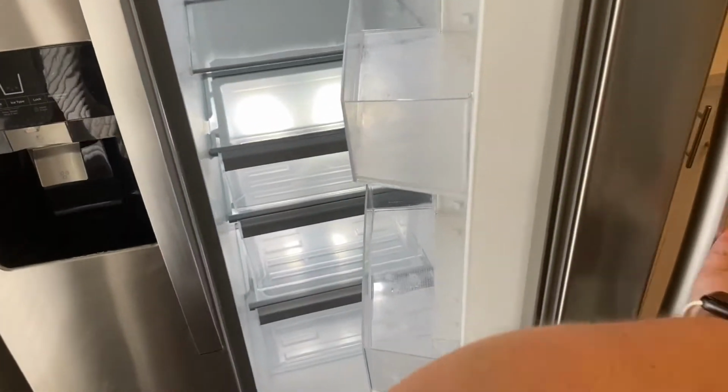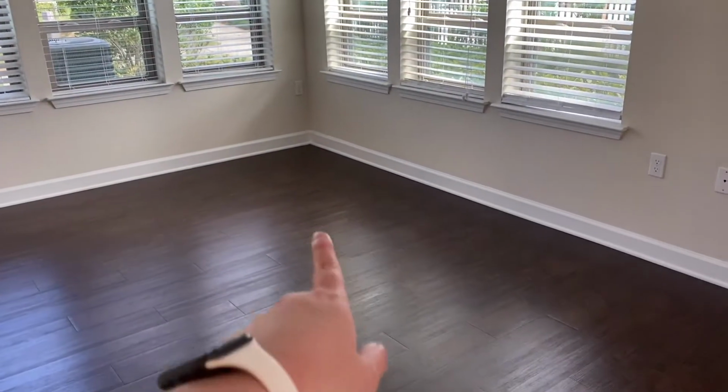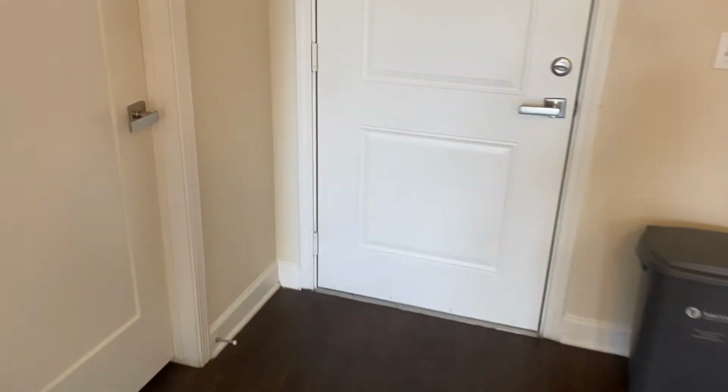Here's our fridge. Nothing in it yet. And then from the kitchen is the living room. Oh, but let me show you the pantry. There's a pantry right here. And then the living room. I think the couch is gonna go right here and then the TV there. But off the front door, we have the washer and dryer.